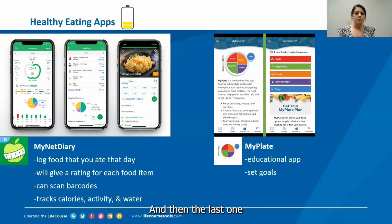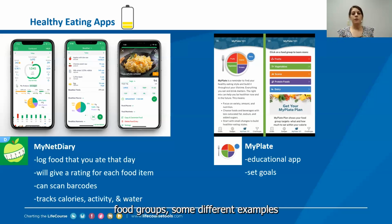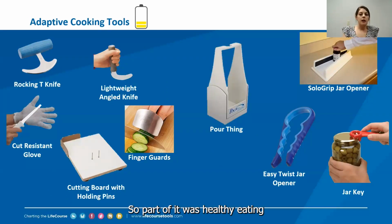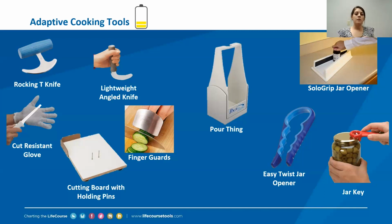And then the last one was My Plate. And it's more just like an educational app. You can set goals, but it was kind of nice because it went through all the different food groups, some different examples of some healthy choice options. So part of it is healthy eating, and then part of it is also healthy cooking, preparing food.